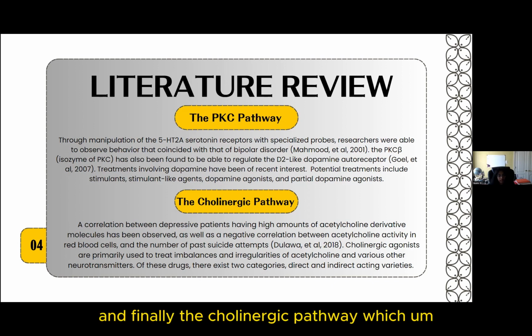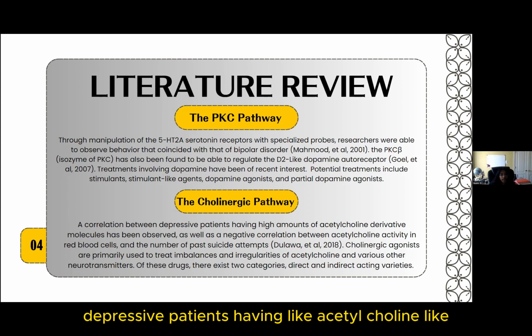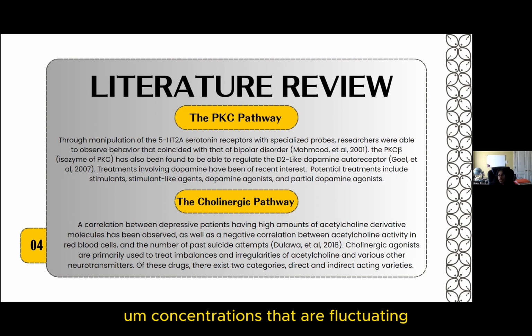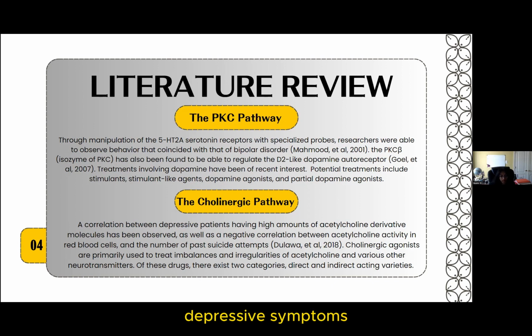And finally, the cholinergic pathway. A correlation has been observed between depressive patients and acetylcholine concentrations that fluctuate from the normal levels of cholinergic activity, as well as a negative correlation between acetylcholine activity in red blood cells and the number of past suicide attempts. And so many have noted that too little acetylcholine has been shown to cause depressive symptoms.